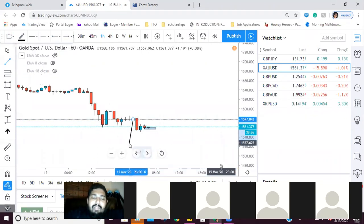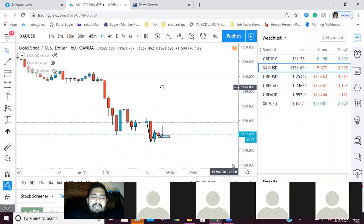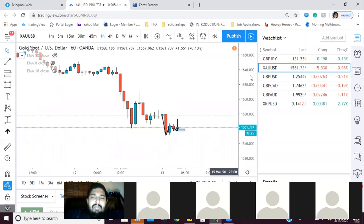Honestly, if I catch 30 pips on this, I'm just going to exit. Look at what it did. That's what I want, I just want 30 pips. Bro, I'm going in at 0.10. I'm super conservative on this account right now.